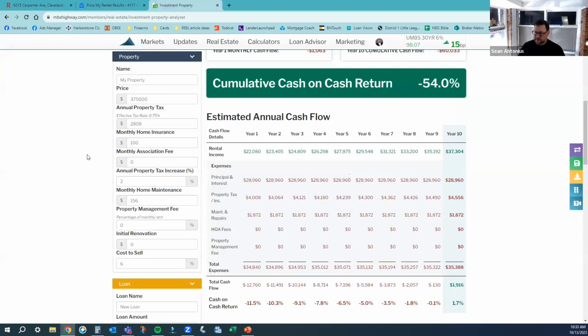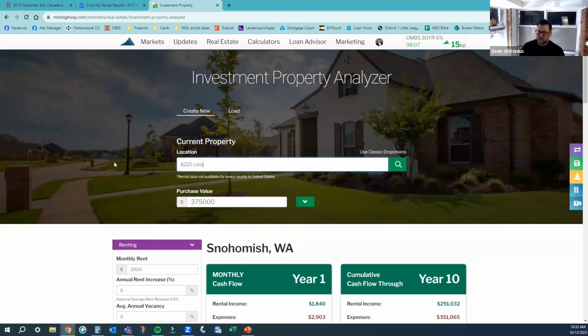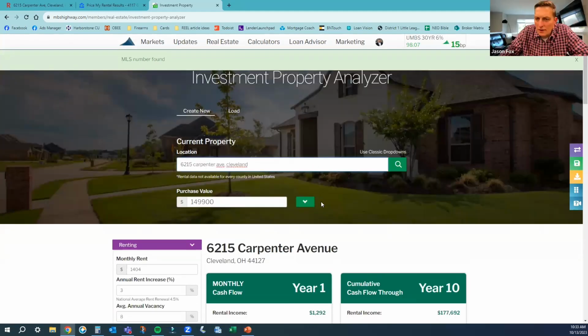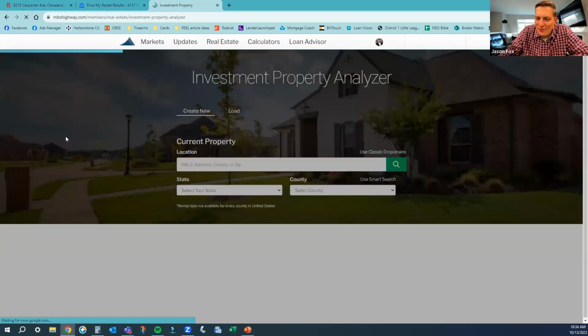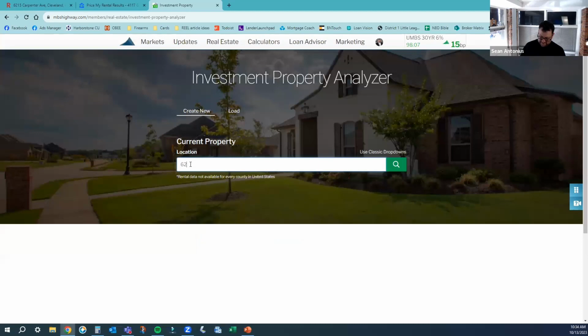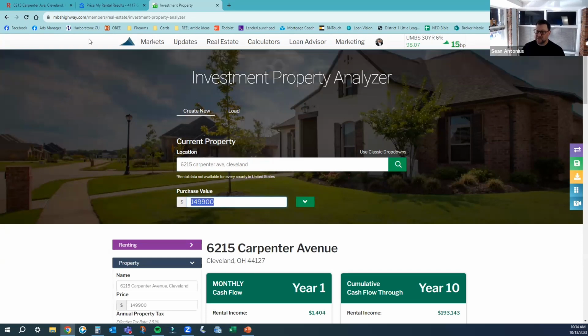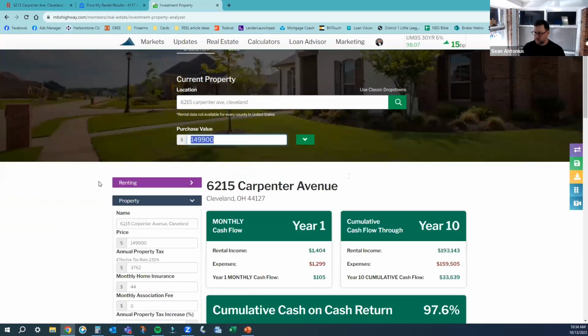So if we run this analysis, we can start over. If how many of us are there? About 11. We all chipped in like 15 grand. We could just buy this thing. There you go. Cleveland, Ohio. We're buying this thing for $149,900. See, it already picked it up because it knew it was listed.